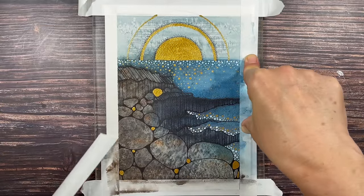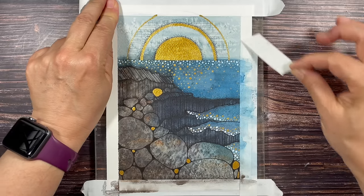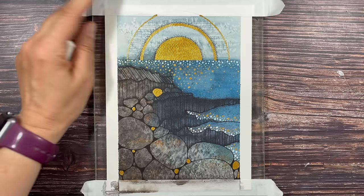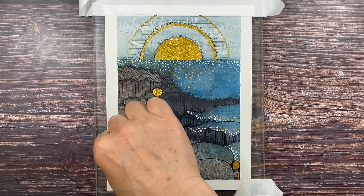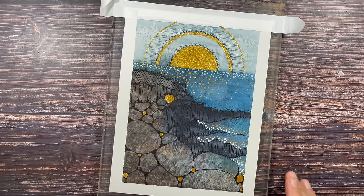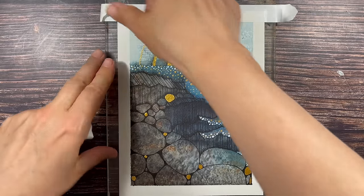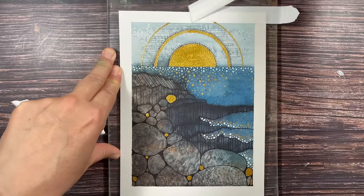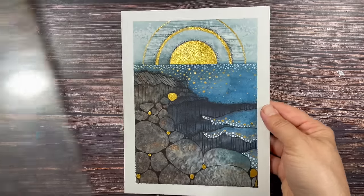Isn't it just so much fun to witness how much a painting can shift and change as you work on it? It really transforms and becomes something sometimes that you couldn't even have imagined from the beginning. And I think the creative process is wonderful for that reason. It really leaves room for your imagination to explore all the possibilities.